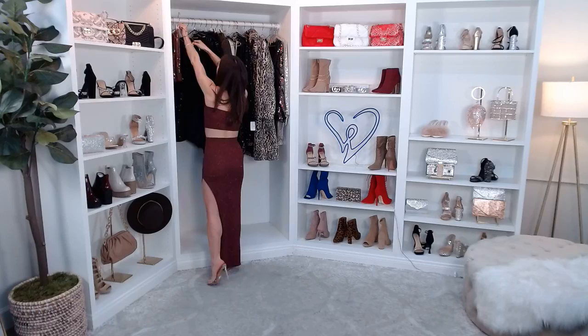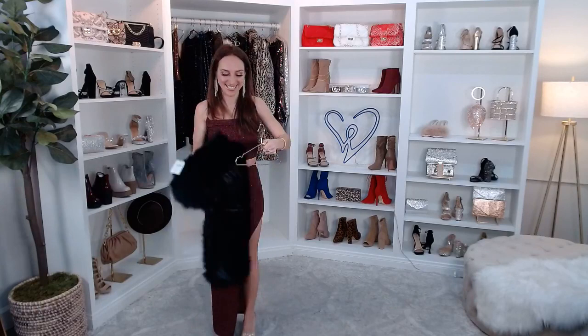Bernice Barbosa says the dress is very pretty. It definitely is. I love that. I'm glad you like it.